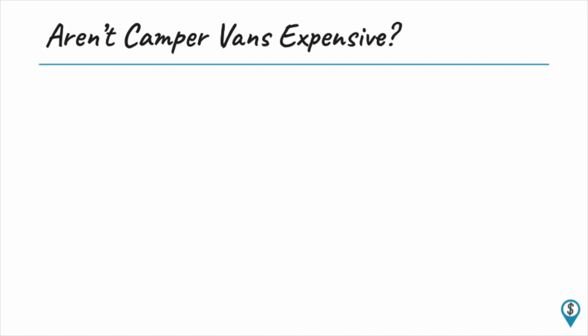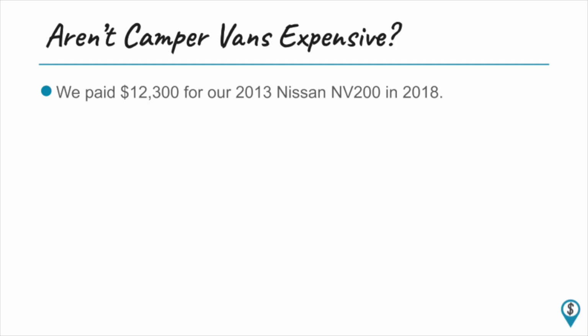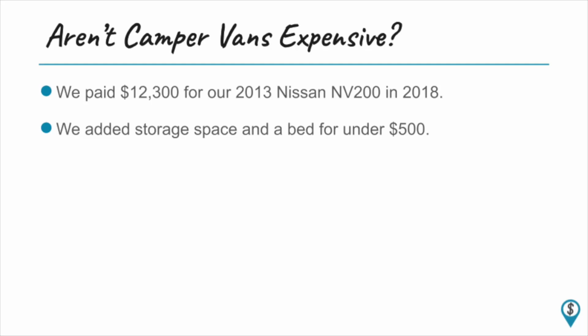Now, I know what you might be thinking. Sure, our every night cost is $0, but what about the upfront cost of buying a camper van? It's not as bad as you might think. We paid $12,300 for our 2013 Nissan NV200 back in 2018. Now, it was an empty cargo van when we bought it, so we did have to do a little conversion. We didn't spend a ton of time converting it. Honestly, we just put a platform in the back, a bed on top, and called it a day. It was about 500 bucks.